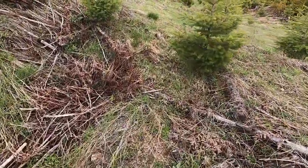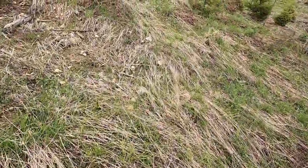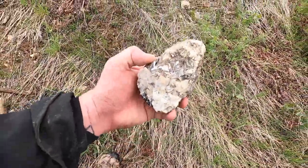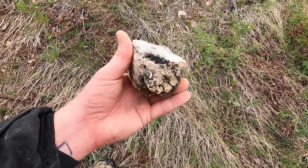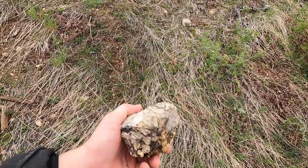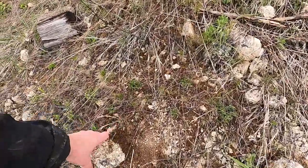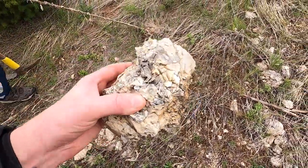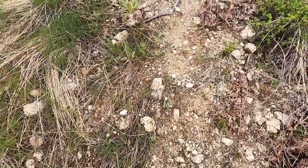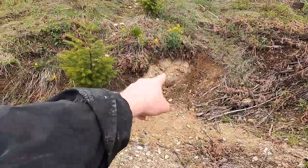This is actually another spot that somebody dug a little bit, and so I went and did more digging in their spot. Yeah, you can start to tell that the muscovite is getting larger. There's black tourmaline inside of this pegmatite junk. You can definitely see those muscovite books are getting larger. And there's the other spot, definitely digging in kind of a pegmatite there.